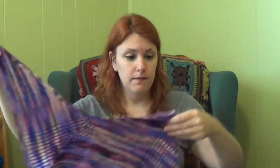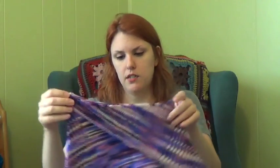But it is done. Like I said, the yarn was wonderful to knit with, just not my color. I'm not a purple girl. And it's done.